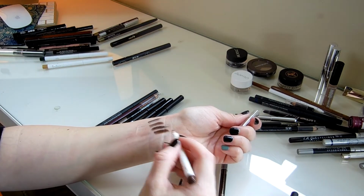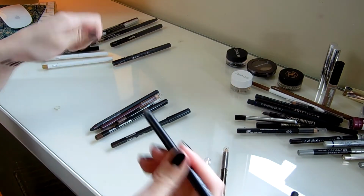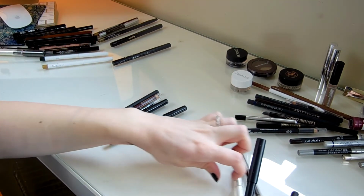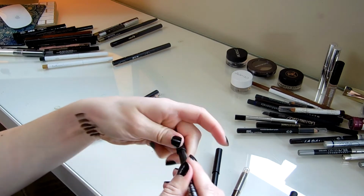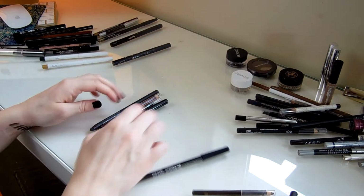This is by Pacifica. I already like this one more than the Maybelline, so I'm going to take out the Maybelline. This is a brown also, and I like this one more than the Pacifica, so we're going to go ahead and trade it out again. Next I have an Ofra. I like the consistency of this one, and I like the color of this one more than the EDB eyeliner, so I'm gonna get rid of that one.